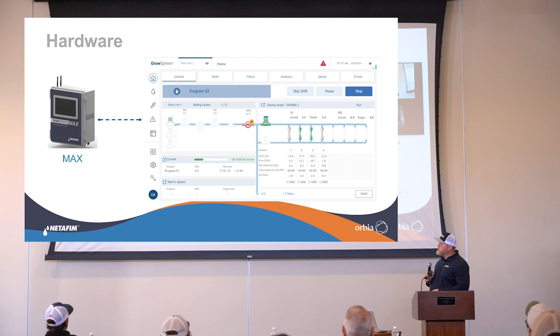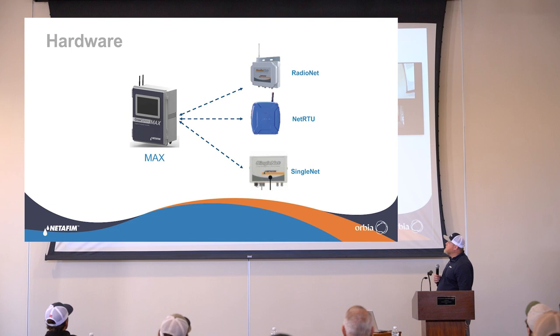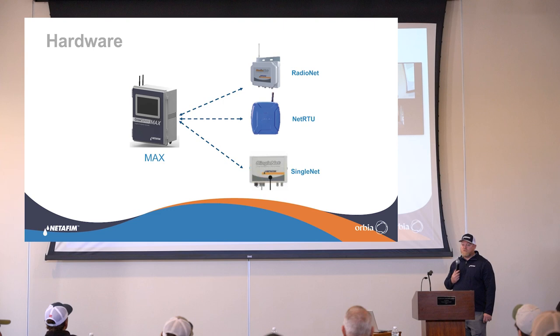So the hardware is also backwards compatible. About 20 years ago, maybe even a little bit further along, we had a product called NMC. We're still selling it today. It's a really popular product for us. A little long in the tooth, but the software and the hardware still work really well. And with it, we had RadioNet and SingleNet that worked seamlessly. That was our telemetry product.